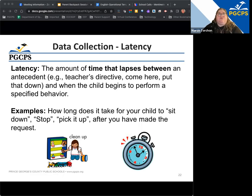Sometimes we hear from parents who call and say, they're telling me my child never gets to work. They're telling me my child doesn't follow directions. So one of the data collection methods that you can use is measuring the amount of time between the time the teacher gives the directive and the time the student follows the direction. How long does it take to sit down? How long does it take to stop? How long does it take to pick it up after you've made that request?